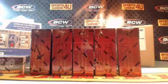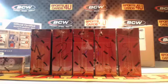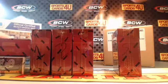His Dudeness 8, would you like to pick for the Luxe? Big Fish UConn says, I'll pick again. 4.